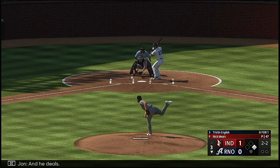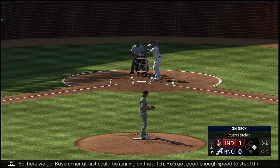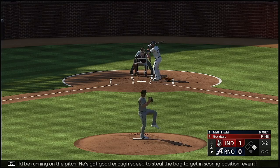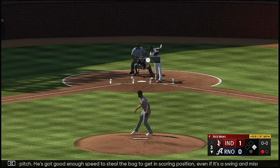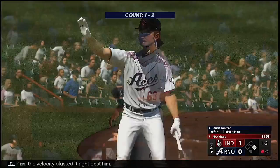And he deals. So here we go. Base runner at first, could be running on the pitch. He's got good enough speed to steal the bag to get in scoring position, even if it's a swing and miss at the plate. Swing and a miss. The velocity blasted it right past him.